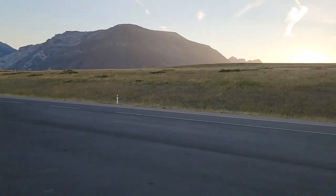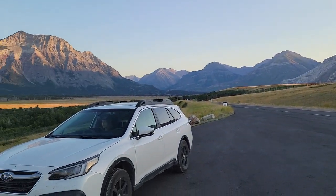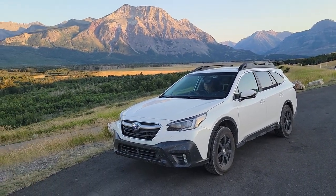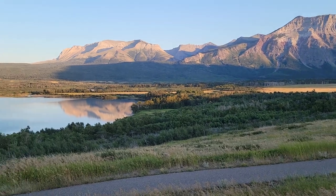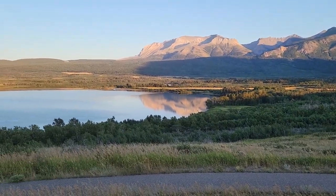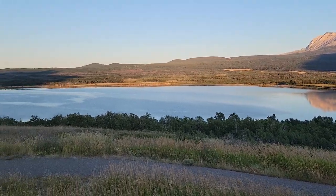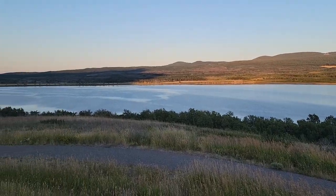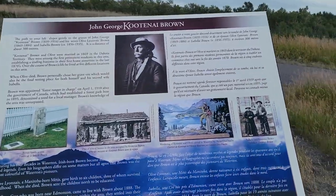Check this view out. That is gorgeous. That is so beautiful. Wow. The mountains. And then there's a glassy lake reflecting the mountains.